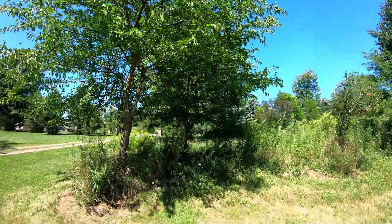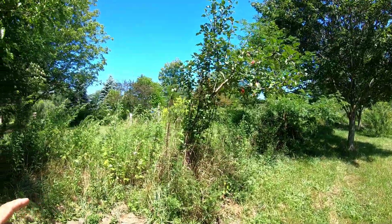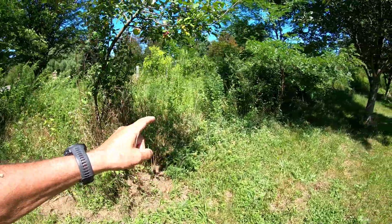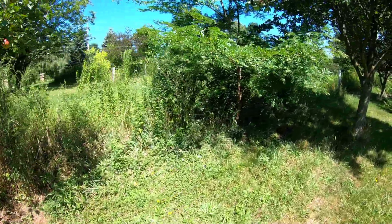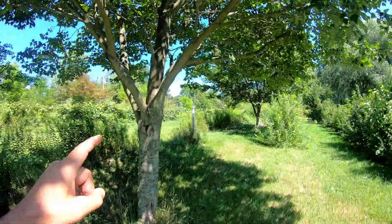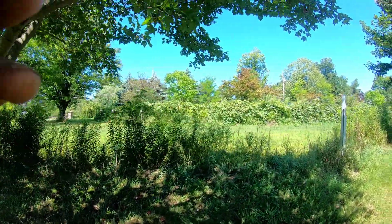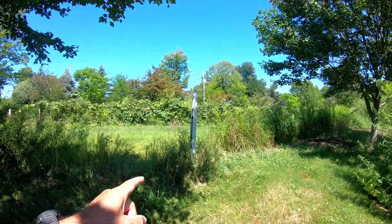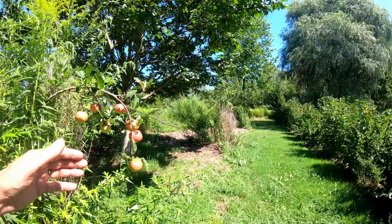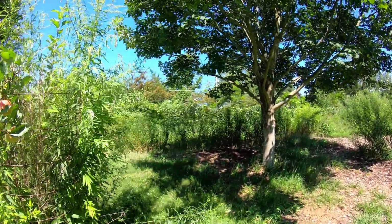A honey locust right here. An apple tree here in amongst, and I should be saying this, but there's various bush berry trees all along in the lower areas in here. Honey locust, a red maple that I'm walking under right now, another honey locust right there. I did have a pecan there, it didn't survive, and again another dwarf apple. And since I haven't been thinning them, they just hang over as they develop their fruit here.